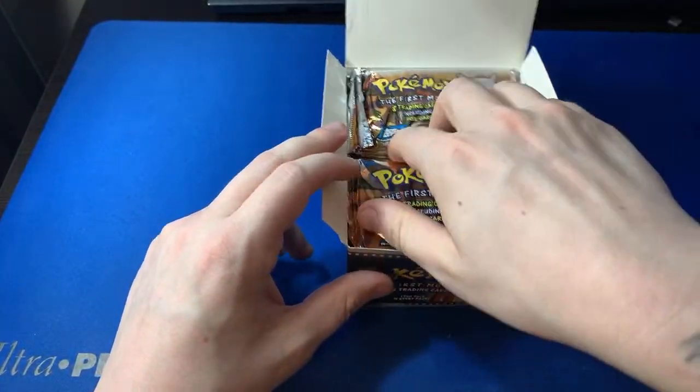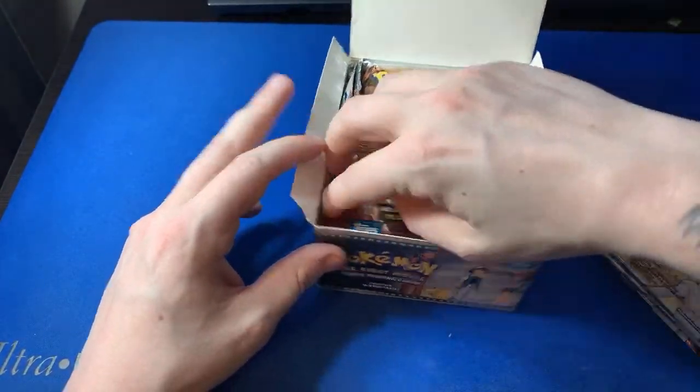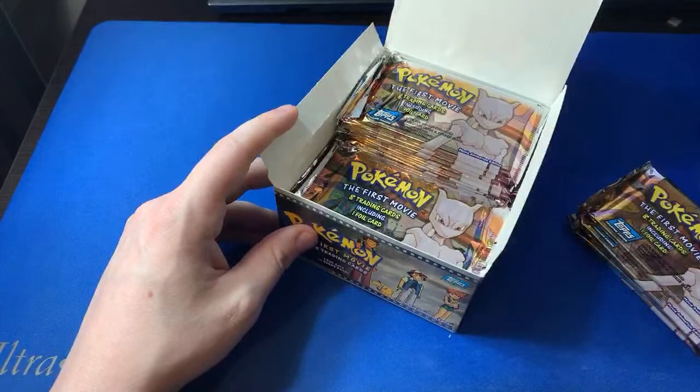If the pack's messed up, would it be considered sloppy Topps? Nick, how much was this junk, says Chris. This box was about $800, but that's because it's the blue logo, and I wanted to get the good one for the opening. The black one is a little bit cheaper, the black logo.